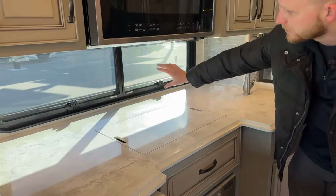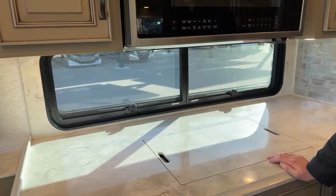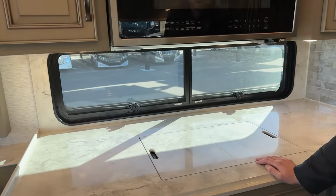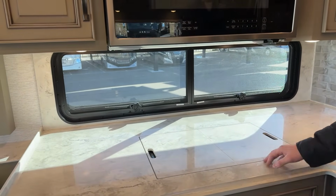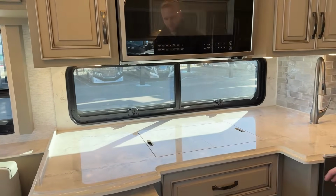All right, so this one's also optioned with a kitchen window. Those are both going to be opening windows, just like we saw behind the theater seating. So again, when you're doing your cooking, it's really nice to have fresh air coming in to get all those smells out of your coach.